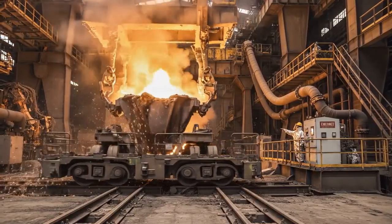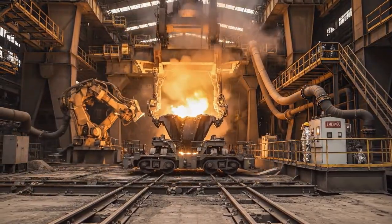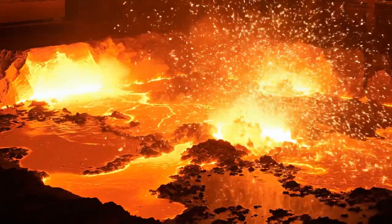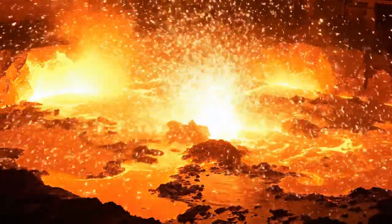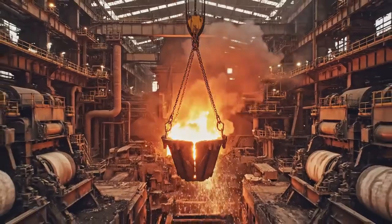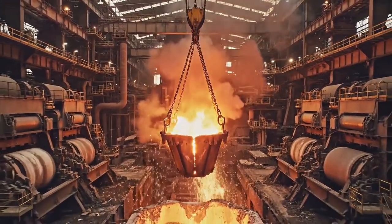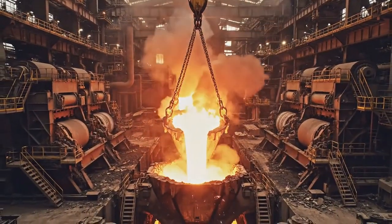Once refined, liquid steel is carefully transported for shaping into billets or slabs. The transformation from pig iron to high-quality steel is complete, ready for solidification and shaping.